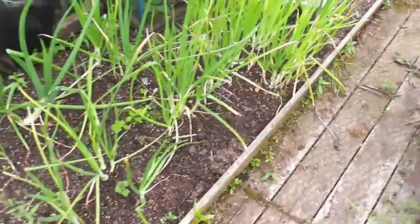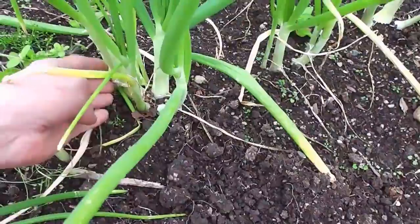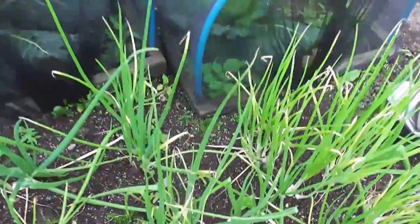Still got plenty of spring onions. They're doing really well now. Just picking a clump at a time of these, because they're in clumps of 4 or 5. Just pull the whole bunch up and eat them as you need them.